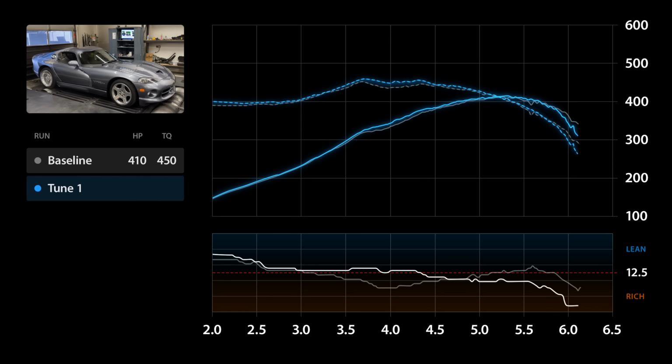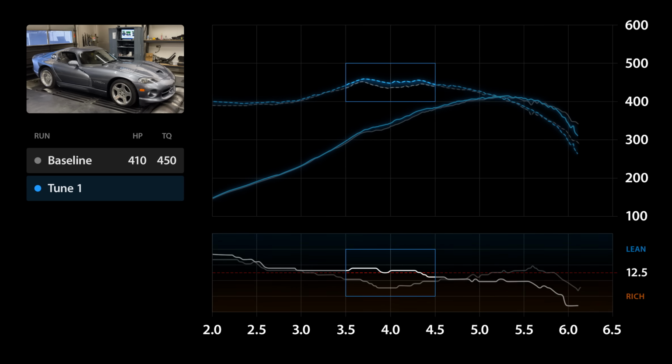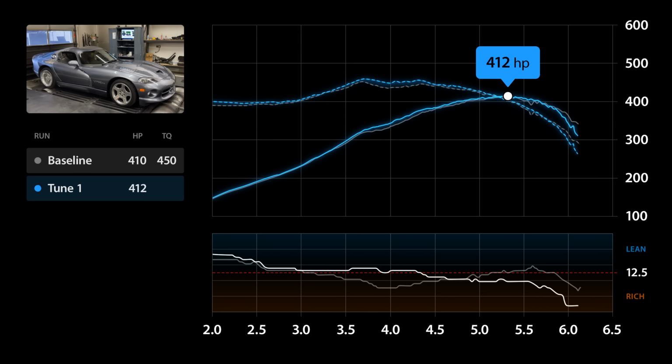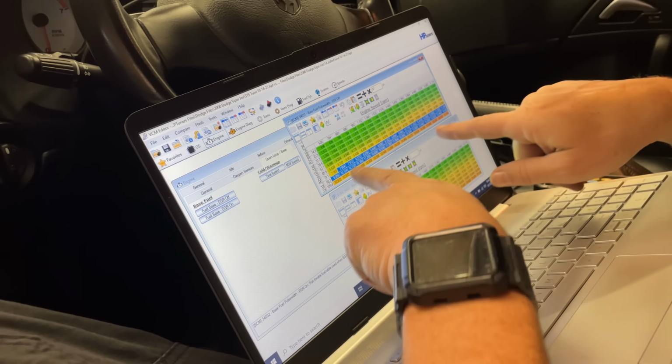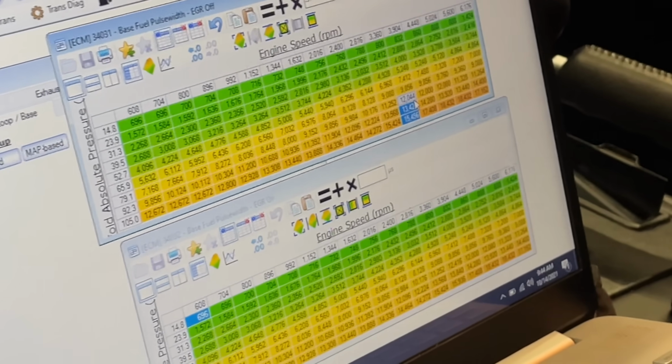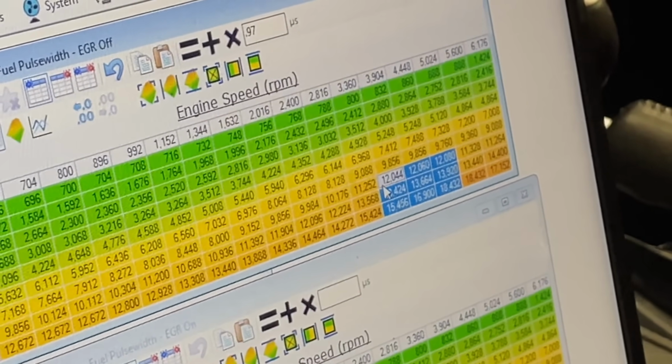Our adjustments to the fuel table significantly improved the air-fuel ratio around 4,000 RPM. This removed most of the dip in the torque curve and enabled the Viper to make 412 wheel horsepower and 457 pound-foot of torque. But the Viper did start running rich above 4,500 RPM because the smoothing we applied to the fuel table was too broad. So now we'll revert the tune and reapply our fuel changes, but this time we'll smooth a narrower section of the RPM range and try again.